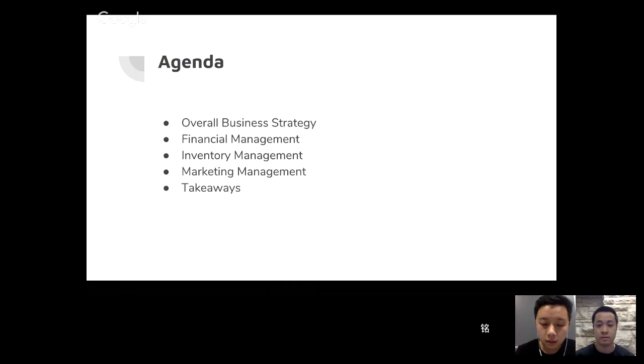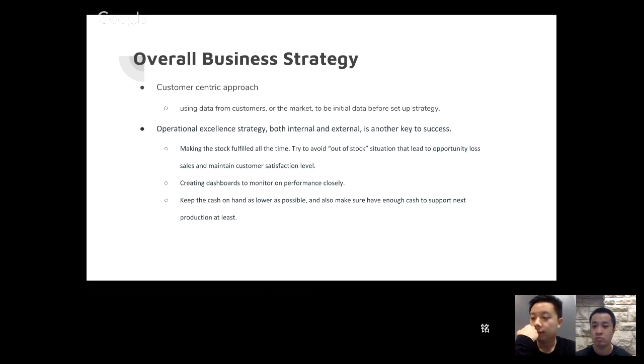Here is our agenda. It includes overall business strategy, financial management, inventory management, marketing management, and takeaways. Our overall business strategy includes two parts: a customer-centric approach, which is using data from customers or the market as initial data before setting up strategy. The other one is operational excellence strategy, both internal and external, which is another key to success.